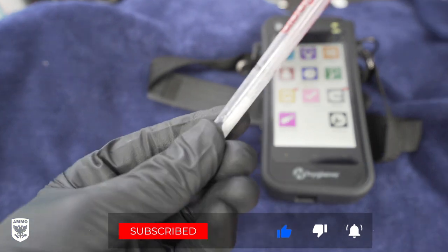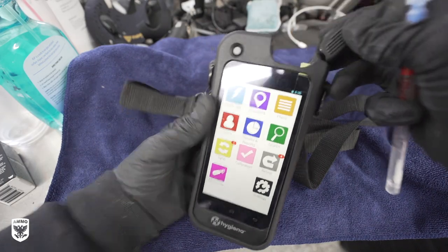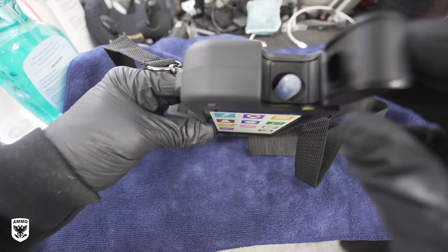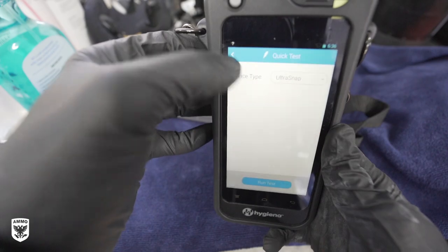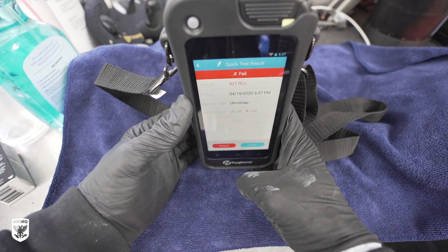From there, open the Ensure touch lid and then place the swab inside with the bulb facing up, and then hit the quick test button. The unit must be sitting vertically for it to work. Within 10 seconds, the RLU number will display on the screen, giving you a baseline of bacteria from which to work from.